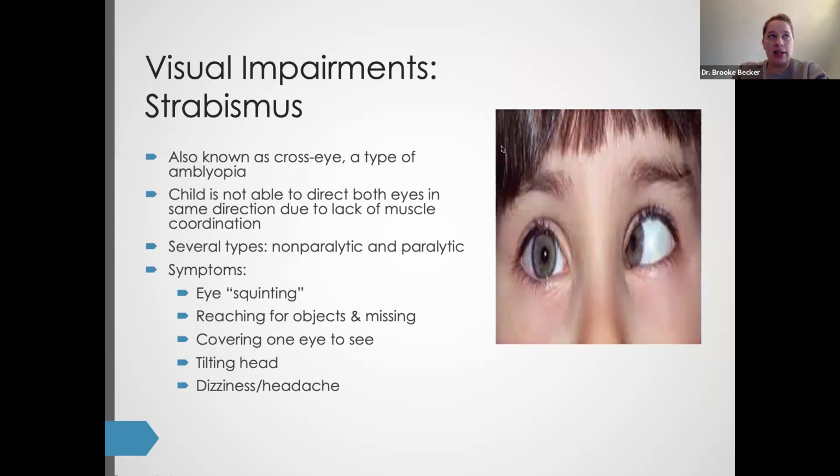Strabismus, so this is cross-eyed. This is a type of amblyopia, like we talked about. So they cannot directly look with both eyes at an object, okay, because their muscles in their eyes aren't coordinated, okay? They usually are squinting, reaching for objects, and they miss the object. Or you'll see them cover their good eye or their bad eye to see. So that way they can focus on what they're trying to look at, okay? Headache, dizziness, tilting their head to be able to look a little bit better.